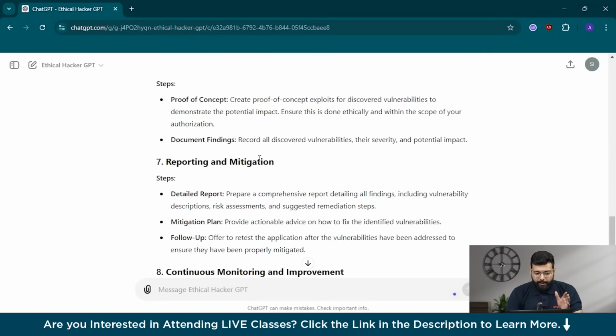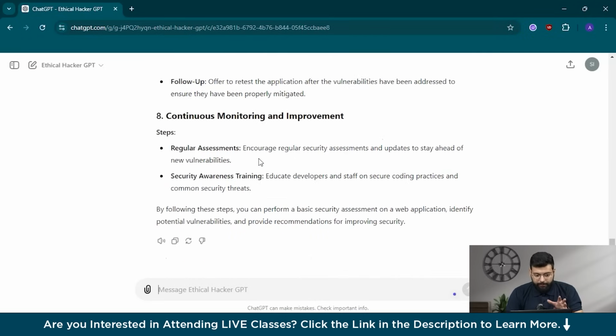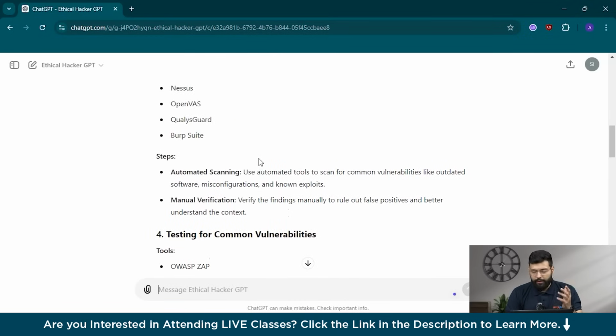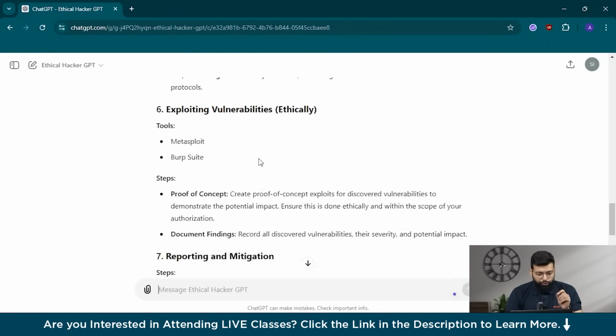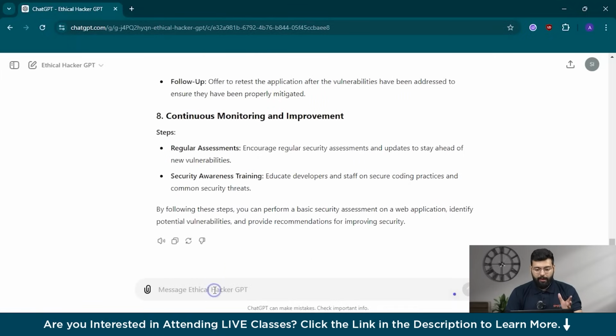I won't be reading out what responses are generated by Ethical Hacker GPT. I have used it and it provides very accurate results, I would say around 95 to 96% accurate. Here I want to show you guys how you can utilize it. So I will show you prompts and what things you can ask it. So this was about the general security side.